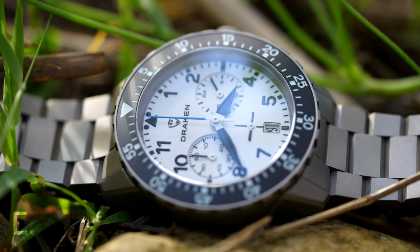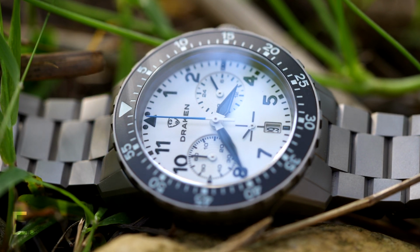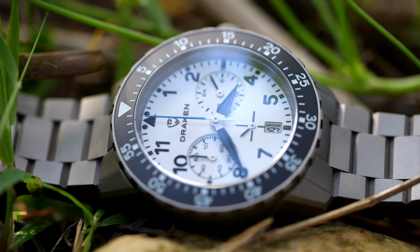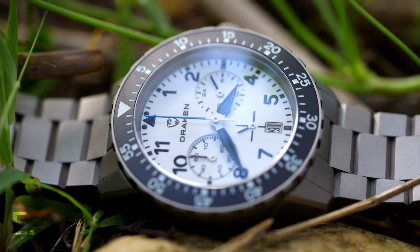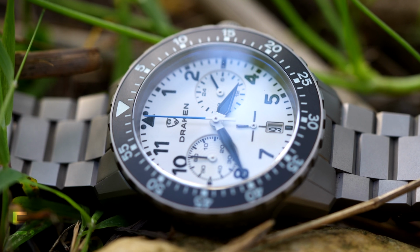Ultimately, it's down to your taste and wrist size, but in my opinion, this wears much smaller than my only other 44mm ownership experience, which was the Zinn U2 EZM5. That watch is a brutal beast of a thing.